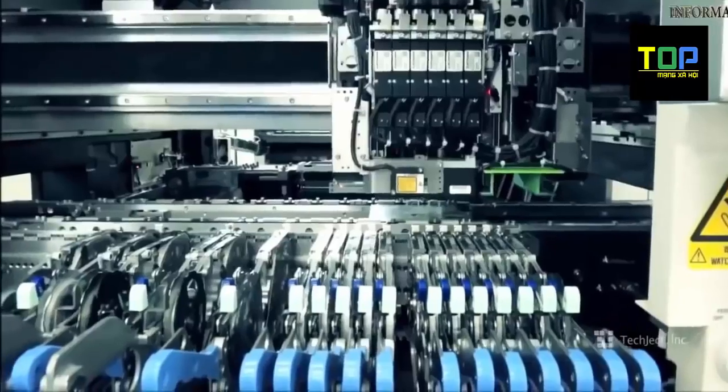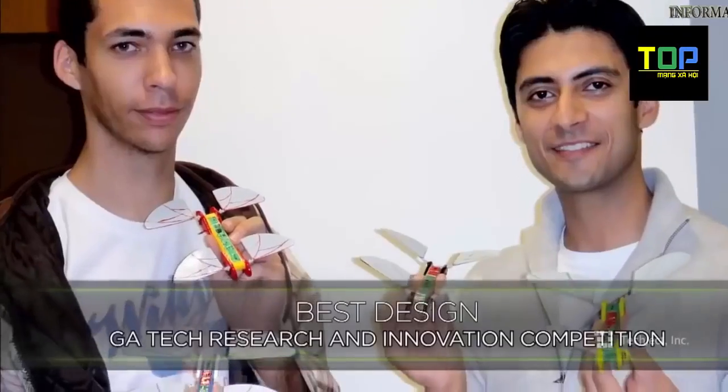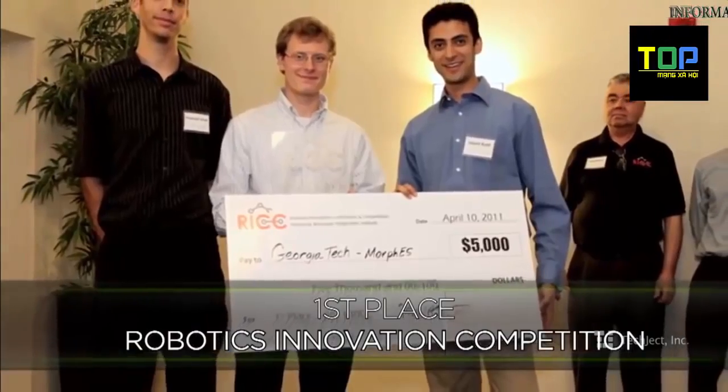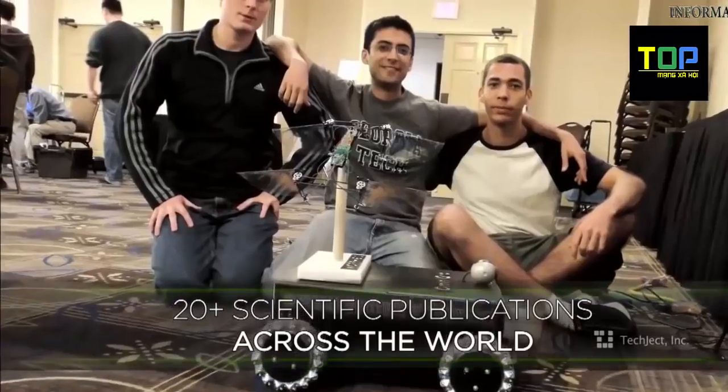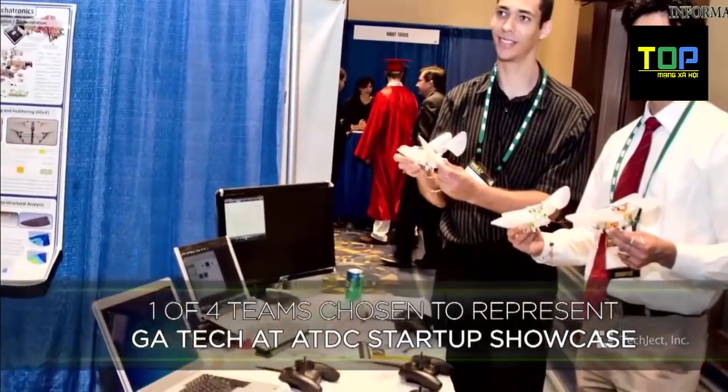The Dragonfly has 5 technology patents on its design, ranging from mechanics, aerodynamics, and flight controls. The Dragonfly is a game-changing technology and has won numerous awards, including the Best Design at Georgia Tech Research and Innovation Competition and first place at Robotics Innovation Competition in Massachusetts.